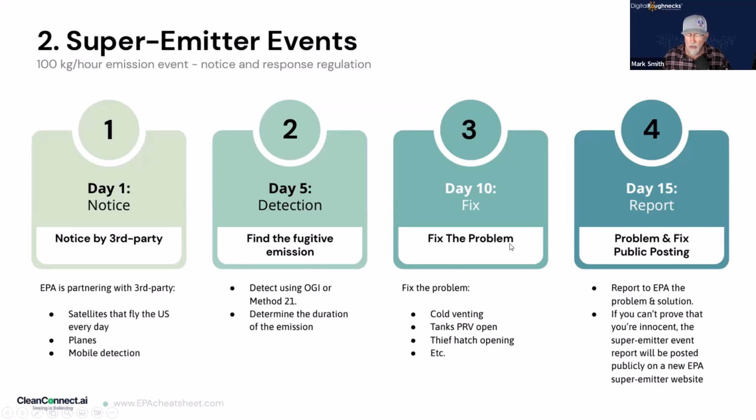And they even list the most likely cause of the problem: cold venting, tanks, overpressuring, thief hatches. So the EPA sort of knows this is a common occurrence, right? And then by day 15, if you can't prove that it wasn't you, you're guilty. That super emitter event will be posted on a public super emitter EPA website saying, hey, you did this. And after 3 of those violations, they don't really say what exactly would happen, but they are sort of hinting that you may get a consent decree, which is a nasty gram, right?